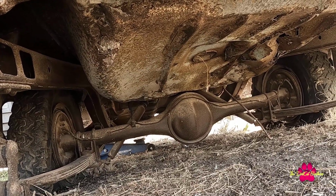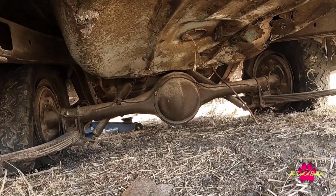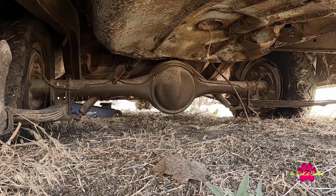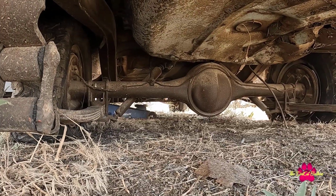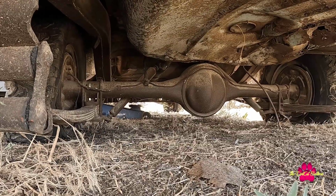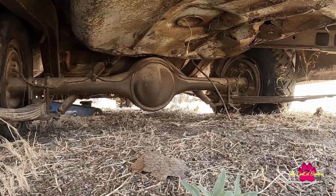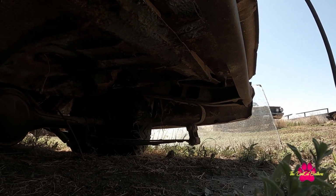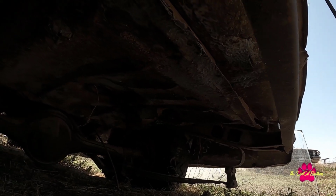Well, I know 9 inches came out in 1957 and ended in a year, so this might be a 57 frame. Huh. Yeah, because I can see bolts in the front. Might have to jack this up and check. But what is the body catching on? I don't see nothing back here.